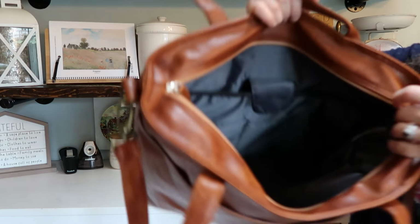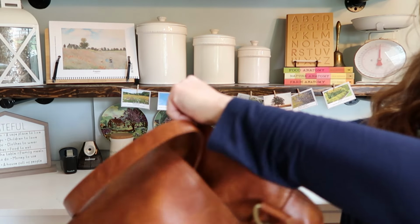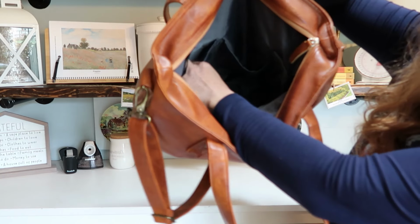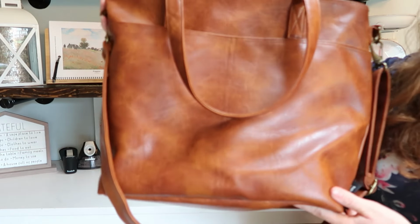It can fit so much in it, but it's also really beautiful and sturdy and easy to clean, which is very important as a mom, especially with a baby. And I have just absolutely loved this bag. I've had multiple people ask me where I got it and where to find it and that kind of thing. And so I thought it definitely had to make this list.